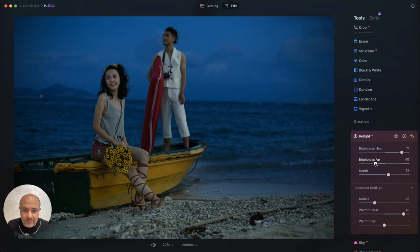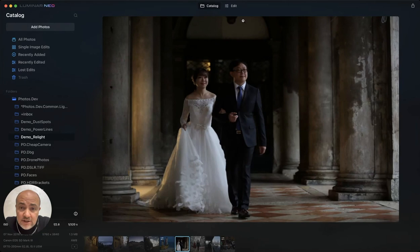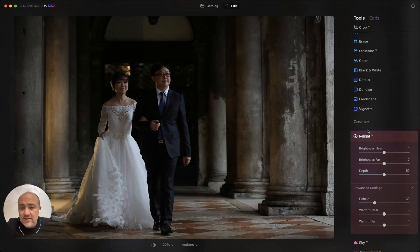Yeah, yeah. And let me show another example here. For example, this shot is shot taken with the natural light, like classical wedding shot. And it's good, but I think it can be better a little bit. Let me increase brightness. It brightens near and take a look.